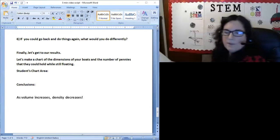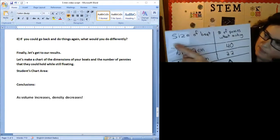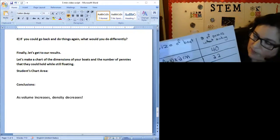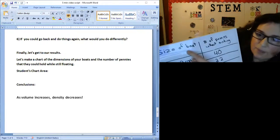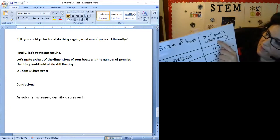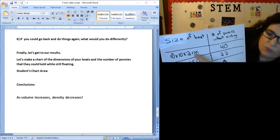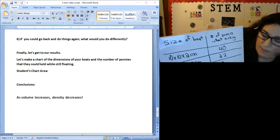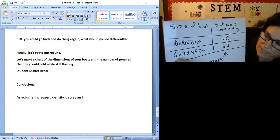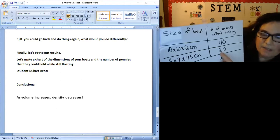And I've come up with the chart already because I've done this experiment many times. And of course, I would do it live with the students. Size of boat, number of pennies without sinking. My 10 by 10 by 2 could hold 40 pennies. And my 6 by 7 by 4.5 could hold 22 pennies.